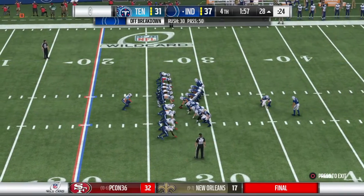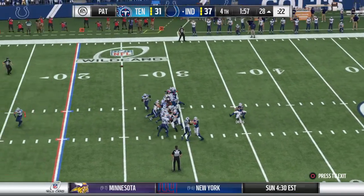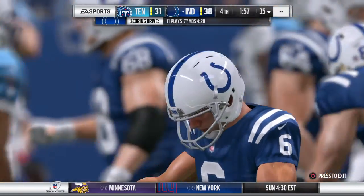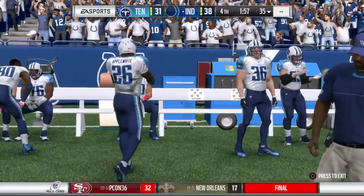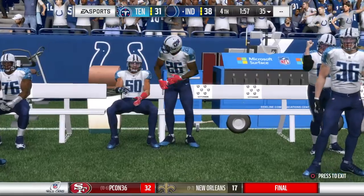Still an important piece of business to take care of, the extra point. And it would appear they're going to get out of come from behind victory. So that one a long 11-play drive. And it was capped off by the quarterback sneak for 6.